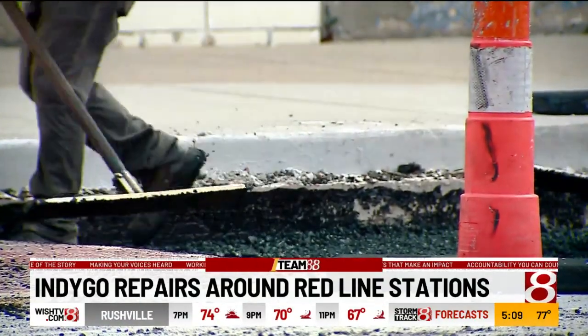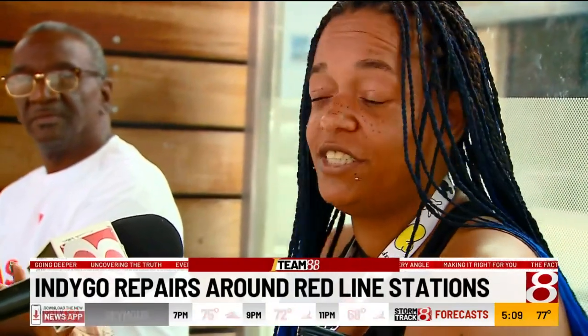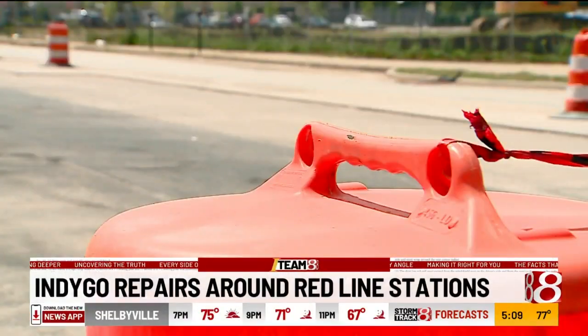The Red Line was supposed to be complete, and that's why we opened up and that's why we started riding it. But apparently it's not complete because they're just tearing it up as fast as they built it up.